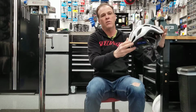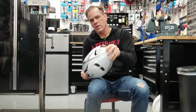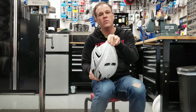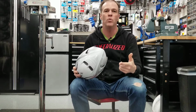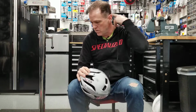It's possible, but extremely unlikely. The odds are far more likely that when you come off your bike, you're going to drive into the ground at some sort of an angle. When your head hits the ground at an angle, it twists your skull, twists your neck, twists your spine. And while the helmet's trying to absorb the impact, it's doing nothing to absorb the rotational forces that are being twisted into your spine and your neck.